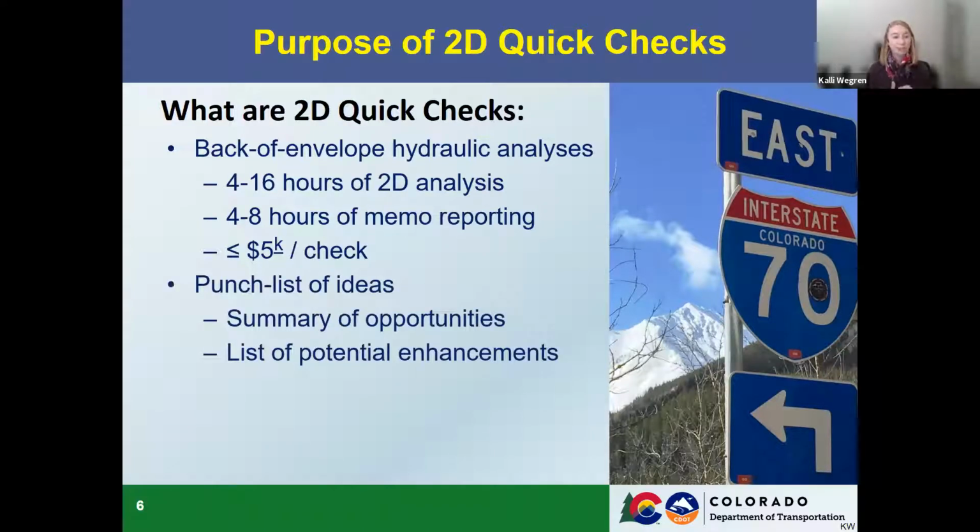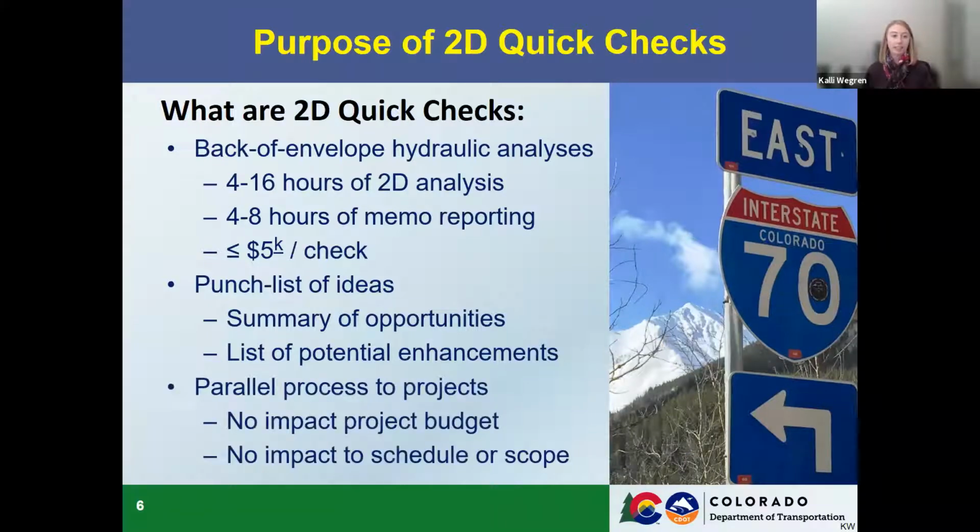We put together a punch list of ideas once we do a quick check. So this includes just a summary of opportunities and any enhancements that can contribute to the project. And this process, doing a 2D quick check, is parallel to the project process. So it should have no impact to the project budget and really no impact to schedule or scope. We're only hoping to help out the scope and design in a project using these 2D quick checks.